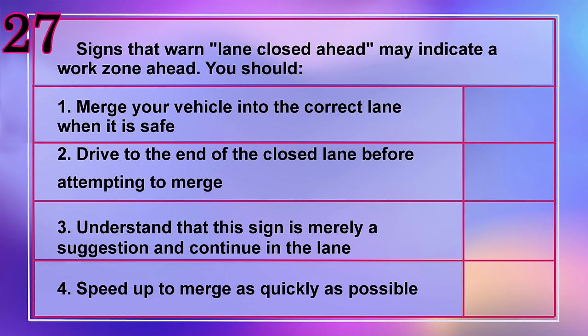Question number 35. This sign means 1. Highway changes ahead to the right. 2. Hiking trails ahead to the right. 3. Hotel ahead to the right. 4. Hospital ahead to the right. Correct answer is 4. Hospital ahead to the right.